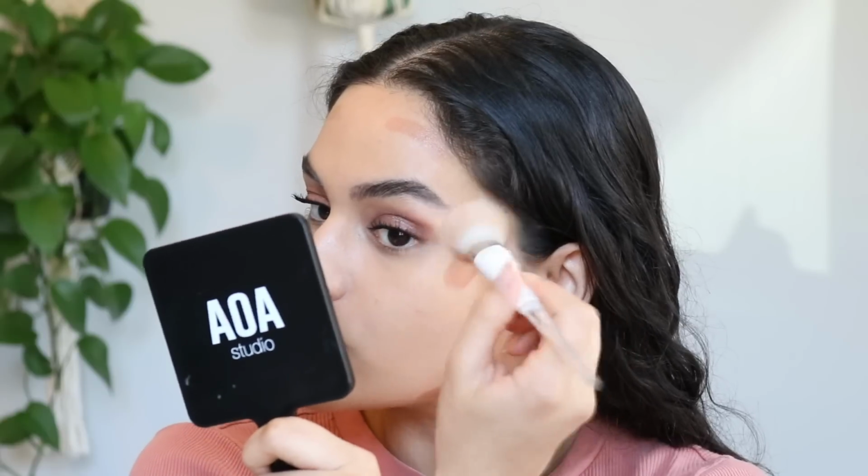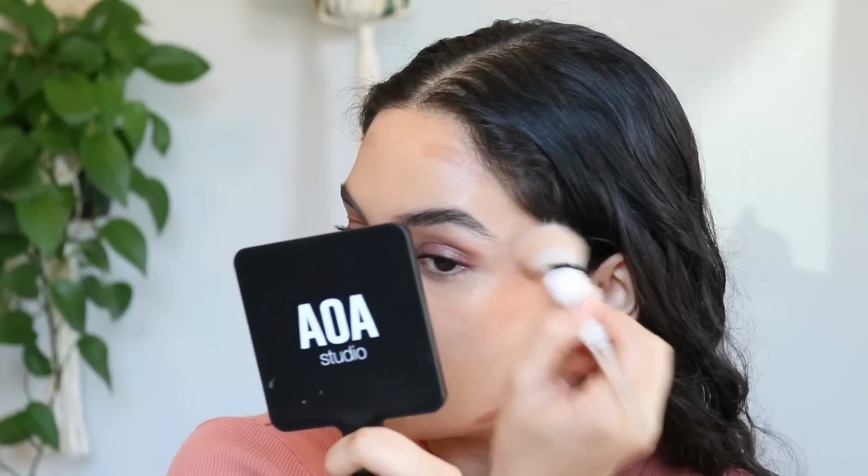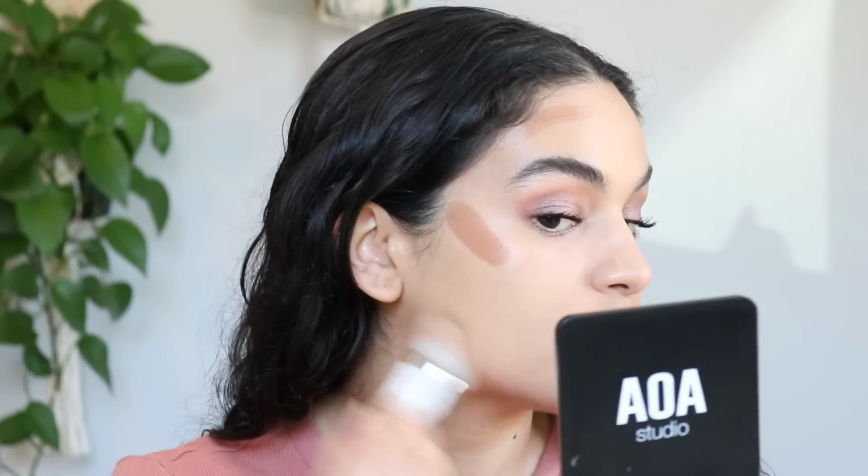I really like the Rare Beauty bronzing stick as well, but I did want to use some other newer products that I have in my collection, and I just used my Rare Beauty bronzing stick in my Rare and Fenty video. But yeah, this one blends out really nicely. It's also blending out beautifully over top of the tinted moisturizer.